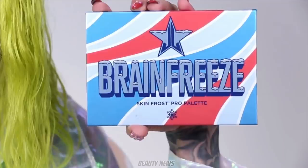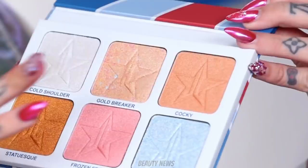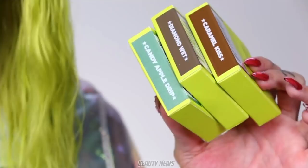Then we've got the Brain Freeze Skin Frost Pro palette. It's $40. This has 6 shades in there. One of them looks speckled, like a Jawbreaker, or a Gobstopper. But it's actually an overspray. It's called Goldbreaker. There are also 3 new Supreme Frosts. These are $32 each. These are not like the Skin Frosts. They're glittery versions. There's Diamond Wet, Candy Apple Drip, and Caramel Kiss.